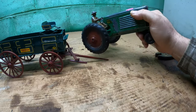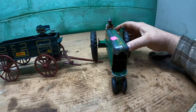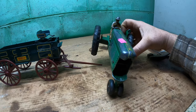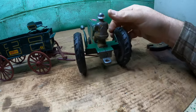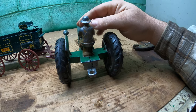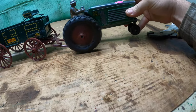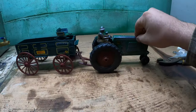So if I get that coming, maybe I will order a fender for one of the later ones, and maybe I can cut it and splice it somehow to make it look like it's got a fender the right way. But overall, I thought this was in excellent shape for what it is, if it just didn't have a broken fender. So there you go. Great-grandpa pulling his box bed wagon with a 77.